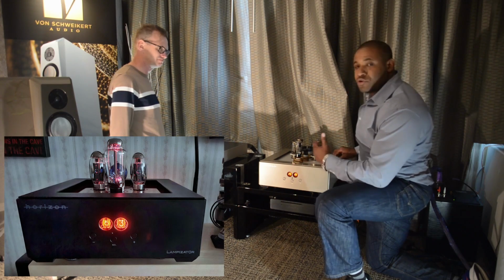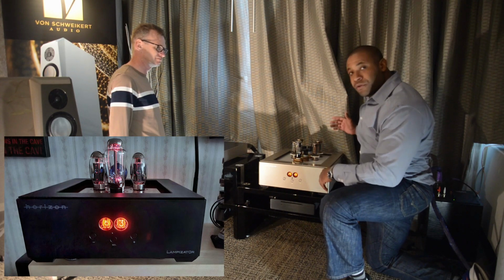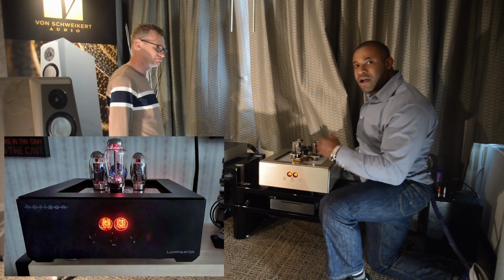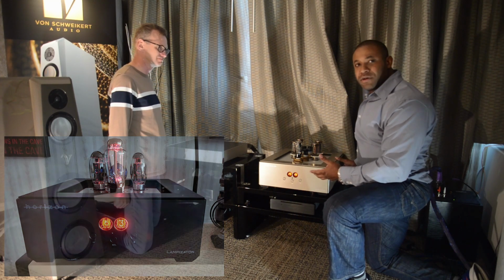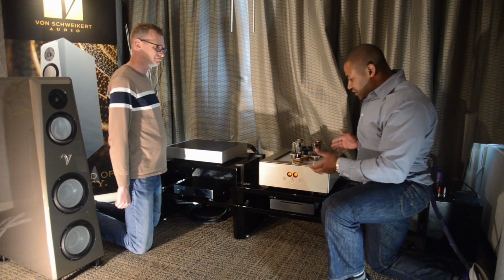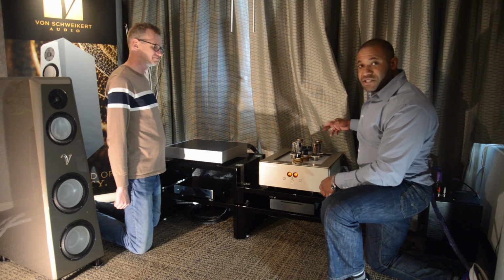Aside from being a tube-based DAC, this is also a full-featured preamp. It's got inputs for all of your multimedia needs. It's got I2S, USB, AES/EBU. Basically, the whole gamut is here. One of the things that obviously makes this pretty unique in the market is the tube-based output stage.